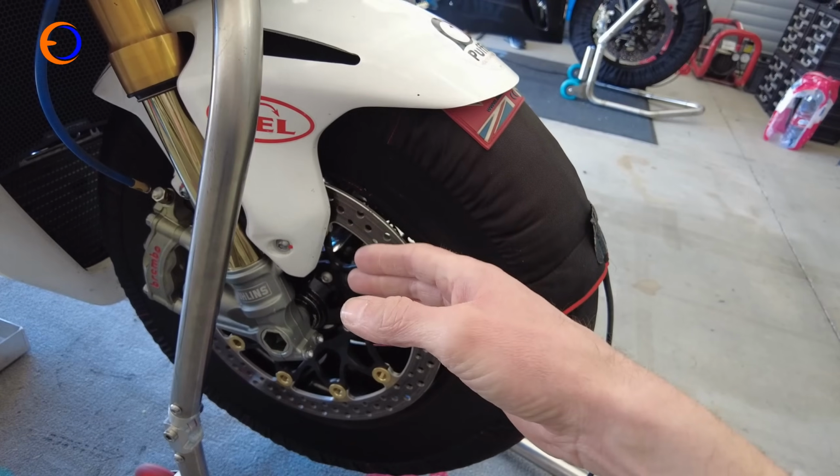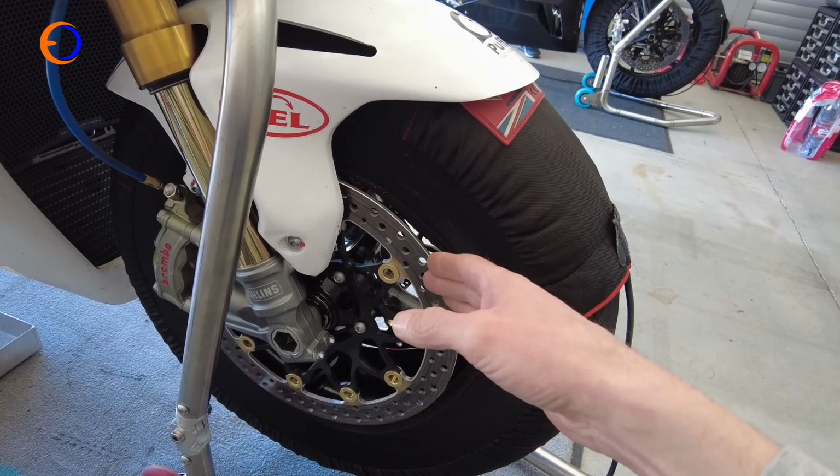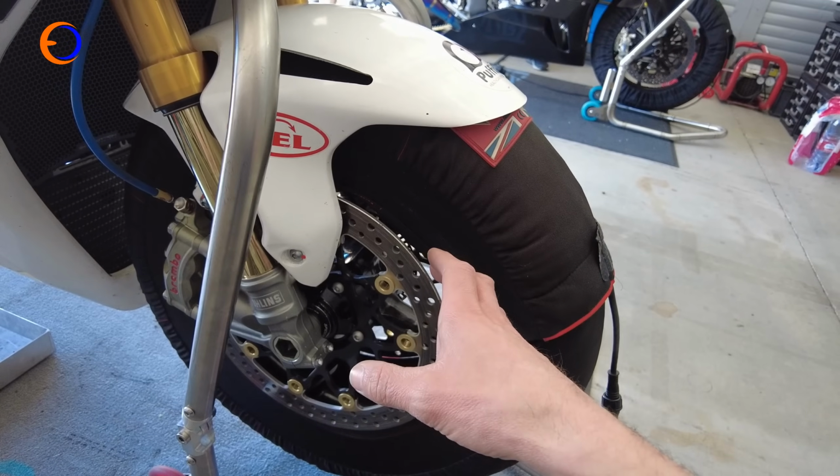So that is taking quite a lot of effort to turn and it drags like hell. But it sort of only does it when it's been sat for a few minutes, and we think that it's the discs that do it because we're not the only people on standard discs who are having a similar issue. But we haven't got any Brembos yet.